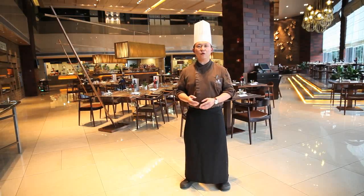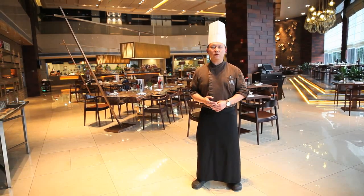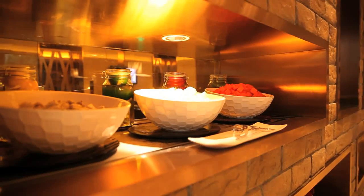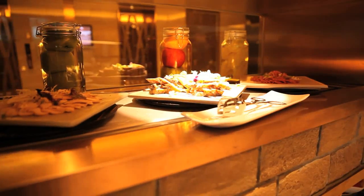Welcome to DoubleTree by Hilton Guangzhou. My name is Chef William, the executive chef of Open. So today I'm going to show you around our buffet line. One of the special features of Open is that we have our cold wall. That's where we feature our Chinese cold dishes, Western appetizers.